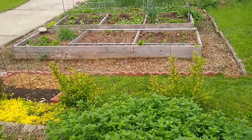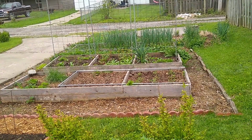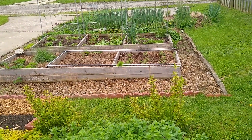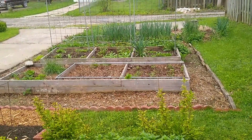So this is most of the backyard. You can see I have my raised beds back there where most of my vegetable garden is going to be every single year, like usual. If you've seen previous garden videos from me, you've seen this before, you know what it is.